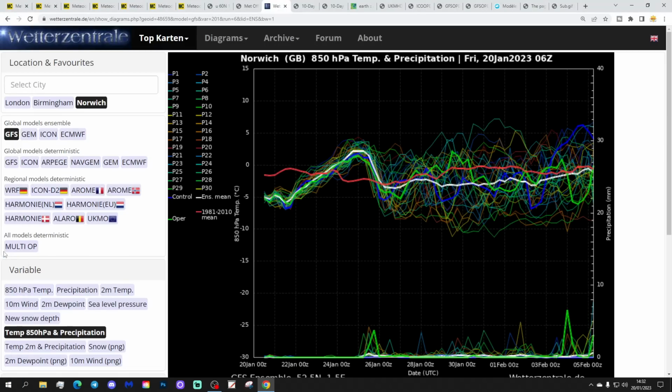These are the GFS ensembles. So the red line is the 30-year upper air temperature average for Norwich, starting off cold and average at the moment. The upper air temperature begins to recover through the early part of next week, but it's under high pressure, so it could still be quite cold on the surface. Probably just go a bit milder around Wednesday, but there's another drop in the upper air temperatures towards the second half of next week.